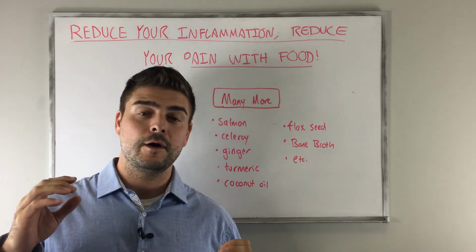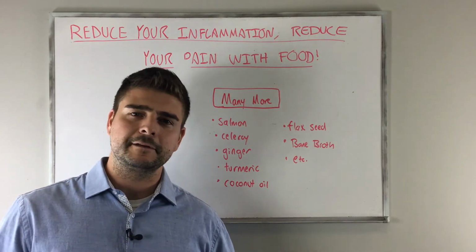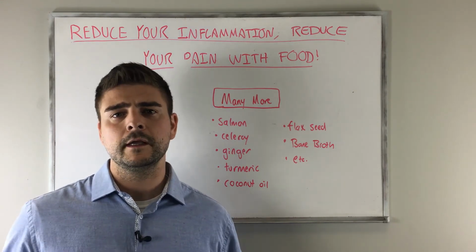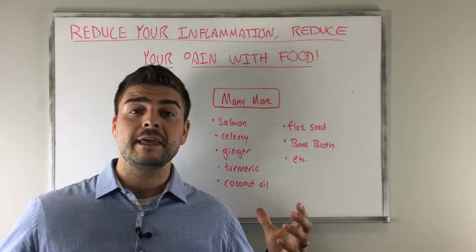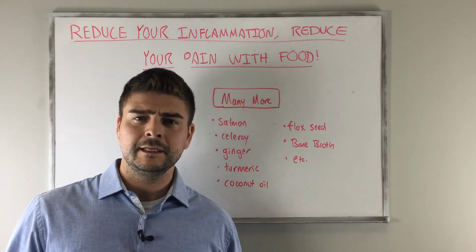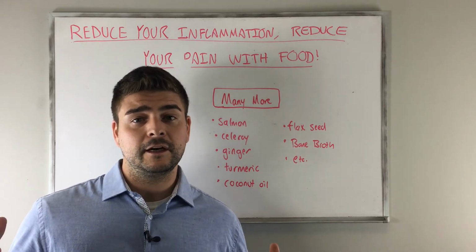Obviously, there's a bunch more really potent anti-inflammatory foods and nutrition that you can consider. Things like salmon, celery, turmeric, ginger, flaxseed, coconut oil, bone broth, the list goes on. These are really important also to include in your diet, and in general to follow the anti-inflammatory diet food plan. But in addition to adding more anti-inflammatory nutrition in and more nutrient-dense nutrition into your diet, you also want to avoid foods that actually cause inflammation. So that's another thing to consider.